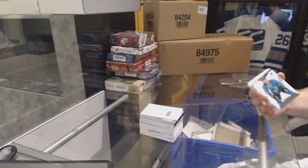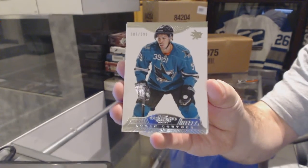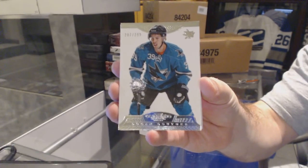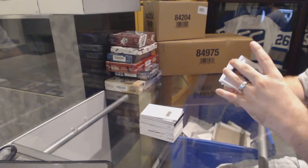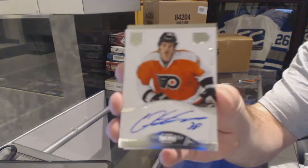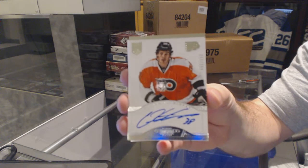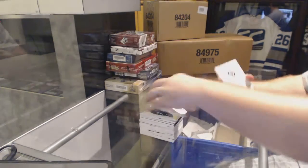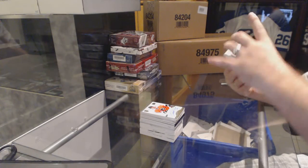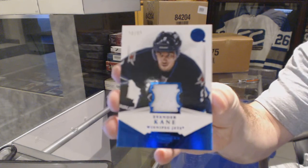Big finish, hopefully, for the San Jose Sharks, /299. Logan Couture. For the Philadelphia Flyers, autograph rookie to 299, Oliver Lordson. For the Winnipeg Jets, number 99, Evander Kane.